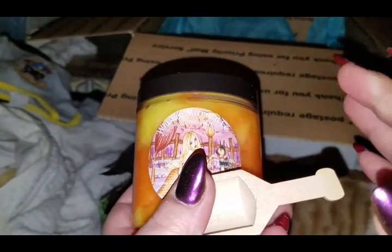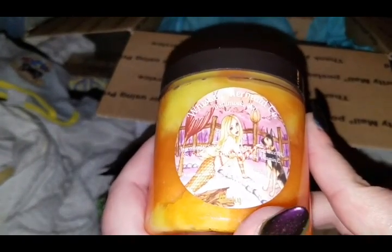But I love when they give you the little scoops, too. This is such an amazing gift. Oh, my God. Katrina, thank you so much. I am so blessed to have amazing people in my life. I really am.